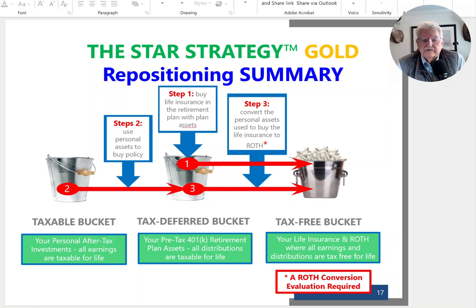Once we have funded the insurance policy, we could fund it over 2 years, 3 years, or 4 years, but let's assume that we fund it over a 3-year period. So if we have $900,000 in the retirement plan, we would put $300,000 a year into the specially designed index UL policy. So at the end of 3 years, that policy is fully funded and has a minimum death benefit that's controlled the cost. But once we've completed step one in terms of funding the policy, we need to get that policy out. So we move on to step two, where we use personal assets to buy that policy out, and I'll talk about why we're allowed to do this.